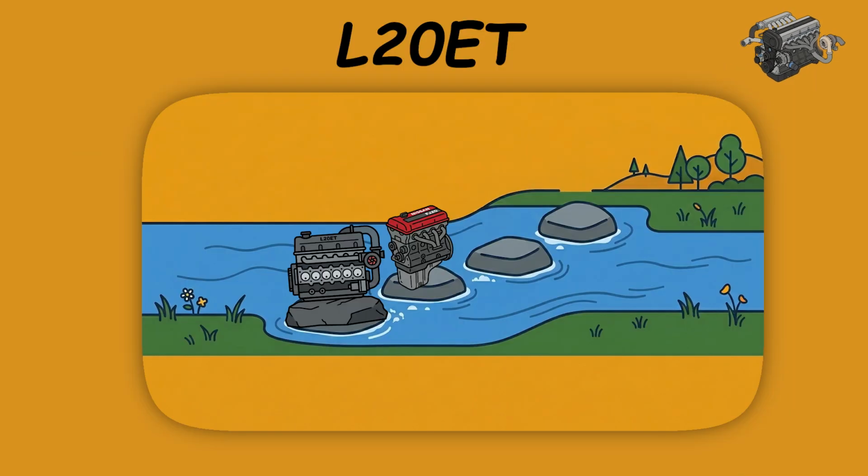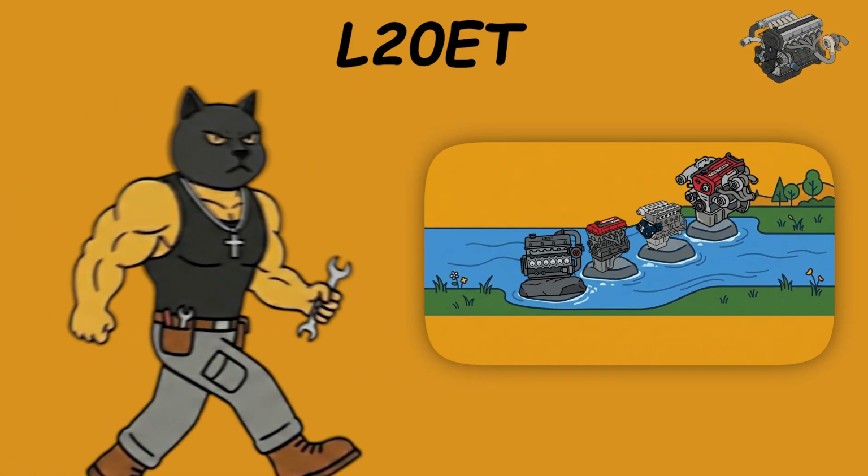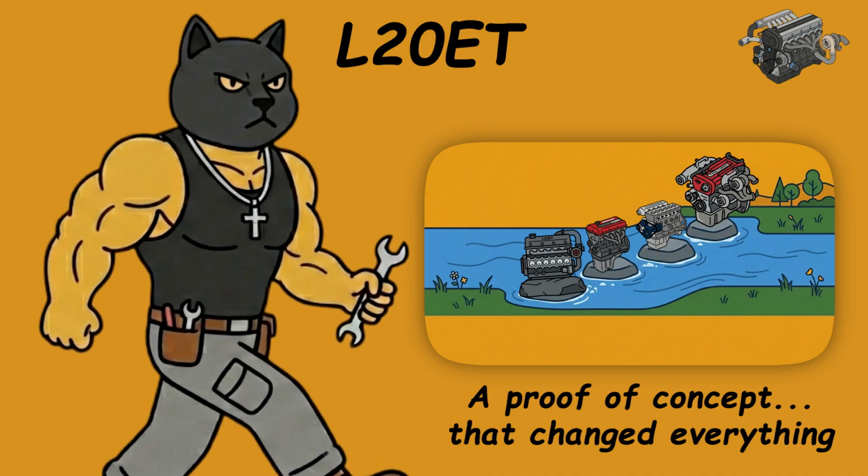The L20ET wasn't great, but it proved that forced induction and the Skyline belonged together. It was the seed that would eventually grow into something monstrous.